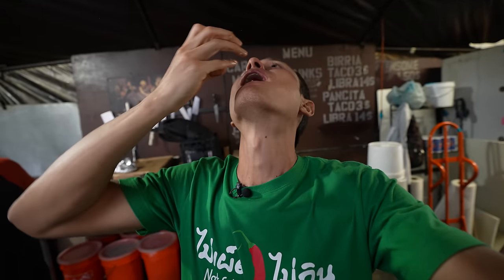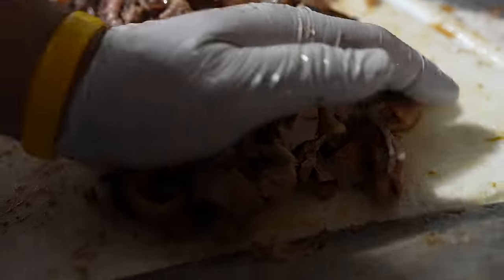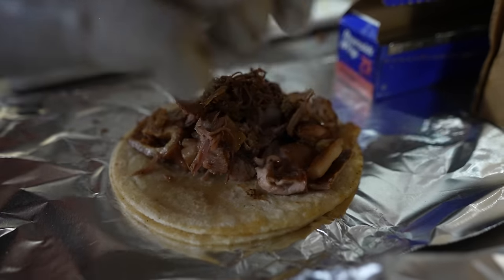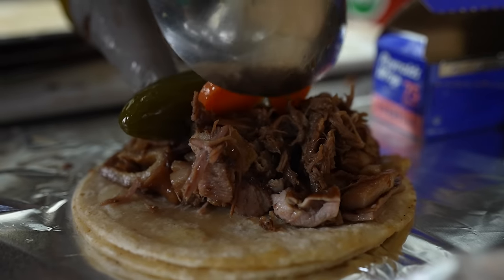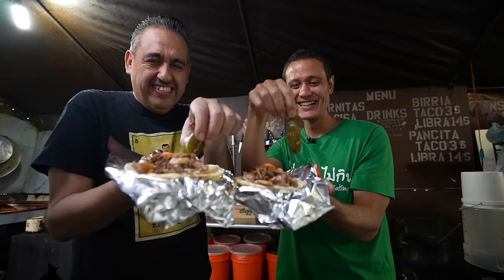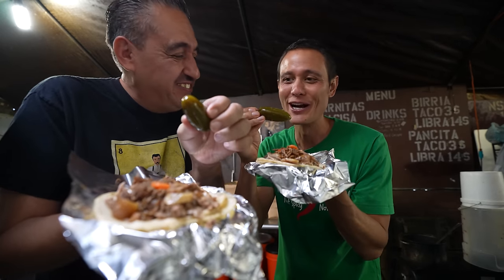So I'm gonna serve up the mixed taco, which has pork stomach, some skin, pork butt bone in, and then I top it off with some of the burnt ends. So you're getting four meats in one taco. That is heavy. I'm already getting the carnitas meat sweats. Jalapeno. I'm moving slower than before.